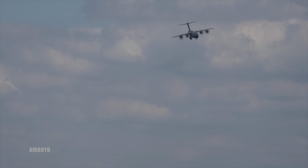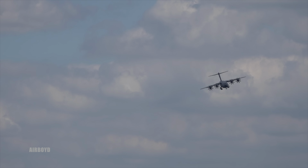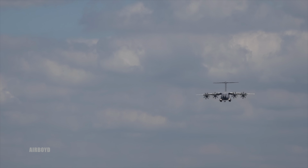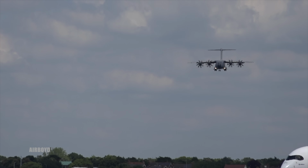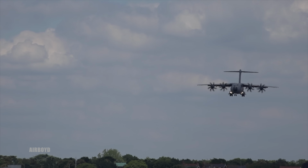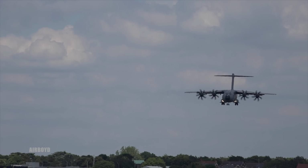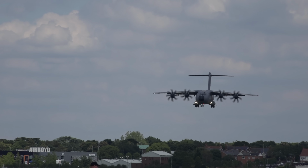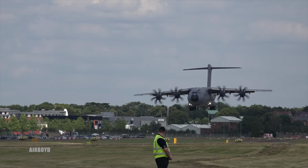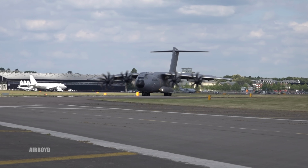Huge, great propellers on those Europrop International TP400s. The TP400-D6s, 13,000 shaft horsepower from each of the donkeys, and you'll see as he comes down, they will go into reverse pitch, stand on the brakes, and the idea is he's going to do a bit of reversing for us as well onto what was the old cross runway here at Farnborough, which I can't remember what it was. 06 would be there, but 01, something like that, going up towards the fire station. So here he comes, touching down, Farnborough, he's on. Brakes on, reverse pitch.